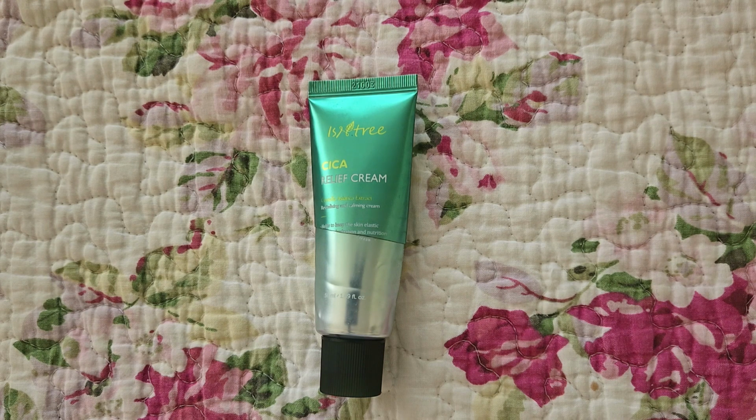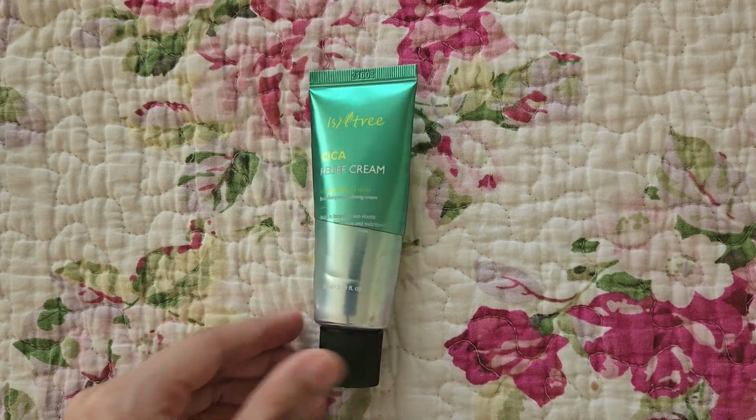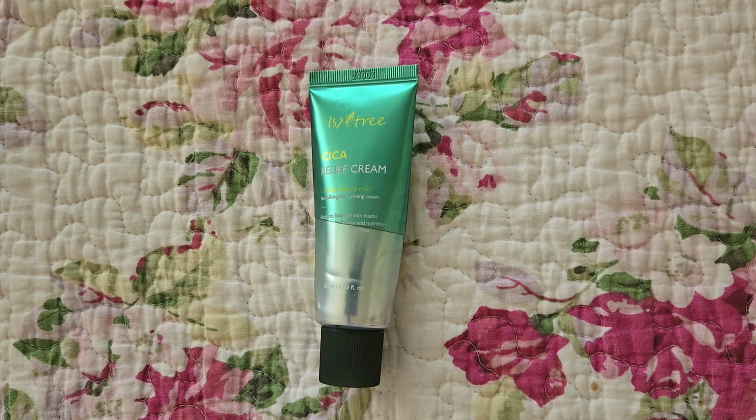They no longer make this product. I tried checking Jolse and Stylevana. So if I do find this product again, I'm sure it's going to be older inventory or stock, and I really don't want to worry about using expired products.